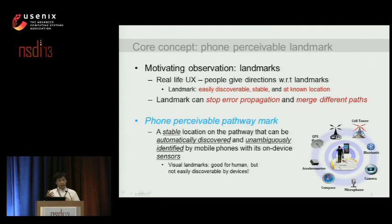Recall that we don't want to change the way the user uses the phone. Visual landmarks are easy for the user, because we have an advanced vision system. But it's not quite possible for the phone, because most of the time we are putting the phone in our pockets. So given the rich set of existing sensors on the mobile phone, how can we find other landmarks?